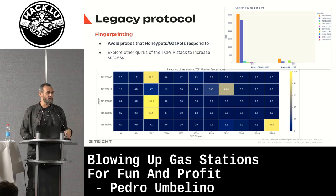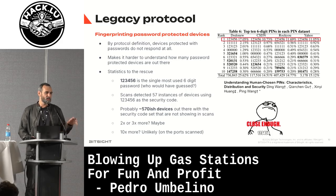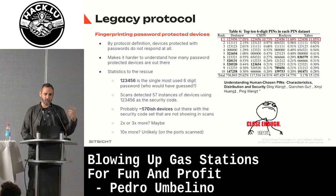There are several methods for fingerprinting this. Port 10001 is not the only port that usually has ATG devices. There are more ports. You can exploit quirks in the TCP/IP stack to increase the success of detecting an ATG device, even if it's not speaking to you. I can get to that later. But essentially, this is important because one of the reasons these systems sometimes aren't detected could be that they have a password or security code. And the protocol, by definition, states there should be no reply. So you don't know when you connect to that port whether something is behind it or not, unless you send the right security code.